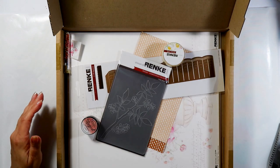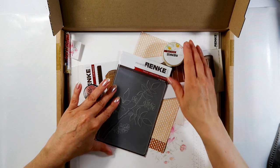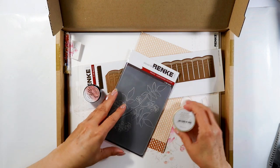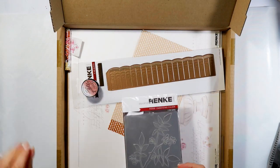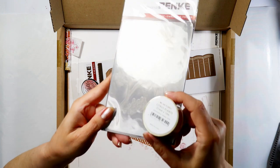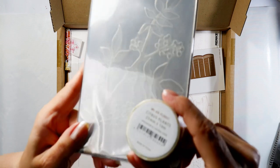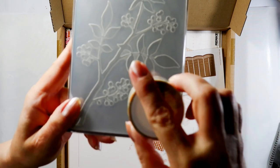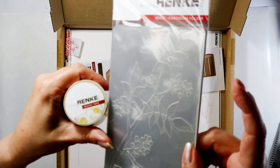signature paper from Alexandra Renke. And as you can see, lots of goodies. There's some washi tape, and I had to cut the footage here. Unfortunately, it's still not focusing. And the washi tape is called Citrus Plant, and it depicts lovely lemons and lemon blossom.